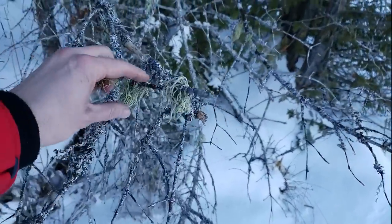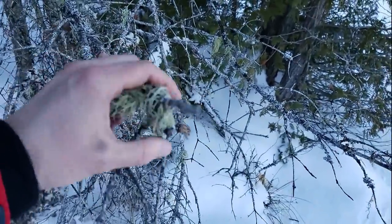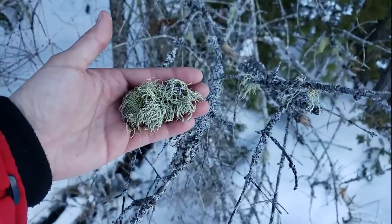We have some old man's beard. I'm going to take some for fire starter for later. Never bypass good fire starter.